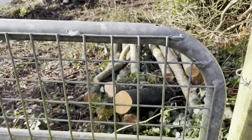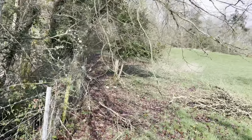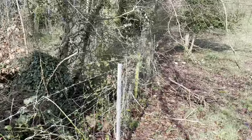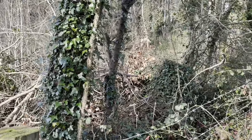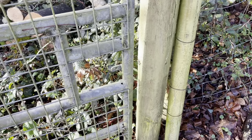There we go. And then this fence line, I'll walk it to make sure no trees are down up the edge of the woodland over there so that the fence won't be down for sheep to escape. I've got to bolt this, but it takes two hands to do that.